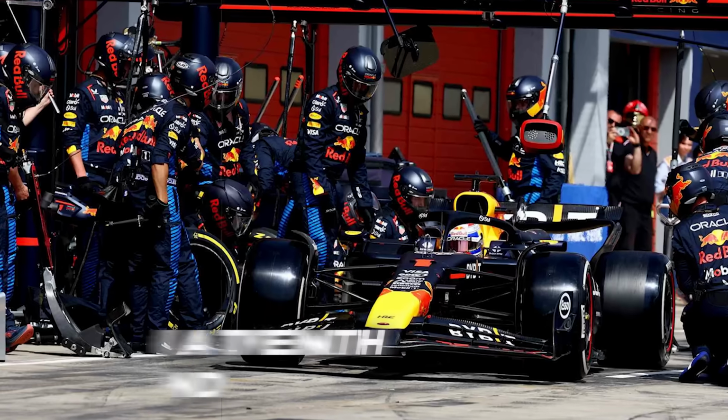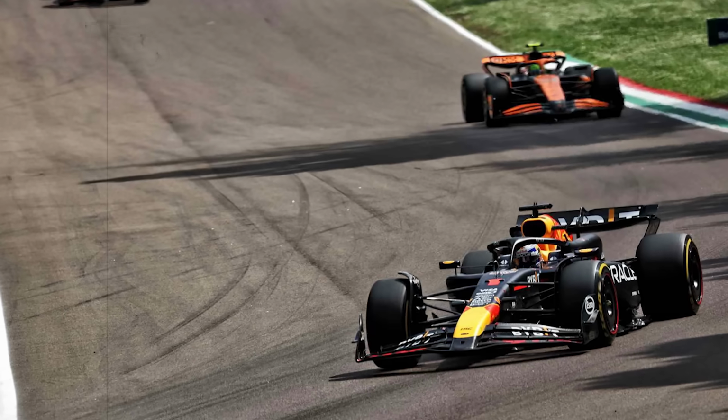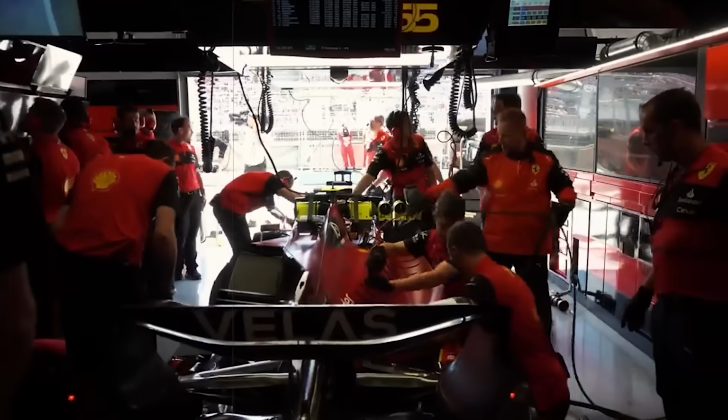And, with less than a tenth of a second between pole position and off the front row in Imola, Red Bull knows it must throw all it has at it immediately to prevent slipping behind. Also, let's not forget the increased race pace from McLaren, which was at times better than Red Bull's in Imola. And Ferrari's Sundays are also getting better each weekend.